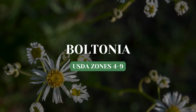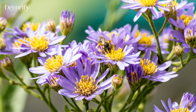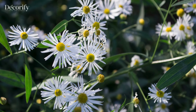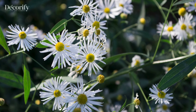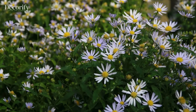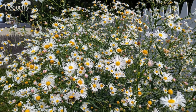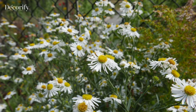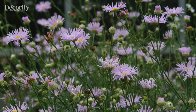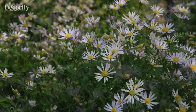Boltonia, often called false aster, bursts into masses of tiny white or pale lavender flowers in late summer and fall. From a distance, it looks like a soft, floral cloud drifting across your garden. This tall, airy perennial loves full sun and tolerates poor soil and dry spells. It's a great choice for back borders or naturalized areas needing a graceful, late-season filler. With a little early summer pruning, it stays bushy and upright. It blooms until frost and quietly fills the garden with light and motion, just when many plants begin to fade.